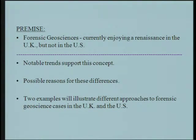My premise was that I wanted to look at the forensic geosciences because I was noticing that in the UK, the forensic geosciences were really enjoying a renaissance in the decades of the 2000s. But in the United States, we were pretty much stagnant. So today, that's my premise. I wanted to present how I did that, the notable trends that support my concept, and the possible reasons for the differences. And then I'll give two examples that show the different approaches in geoscience cases in the UK and the United States.